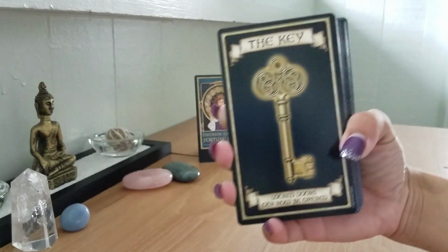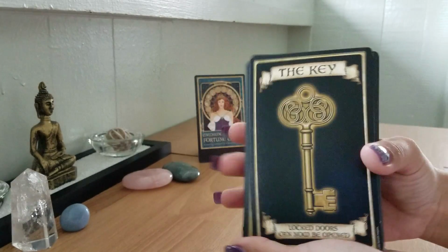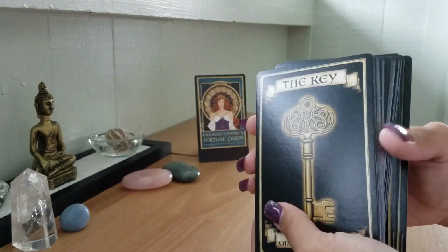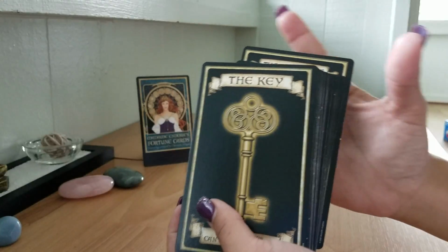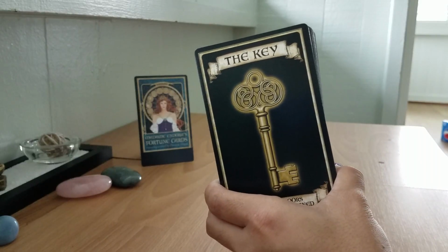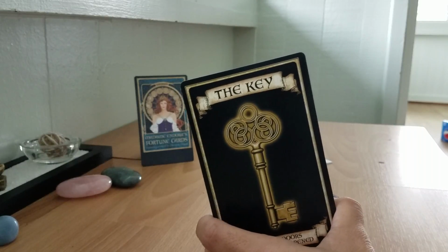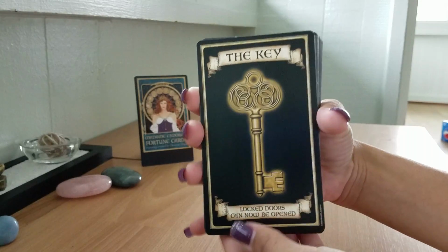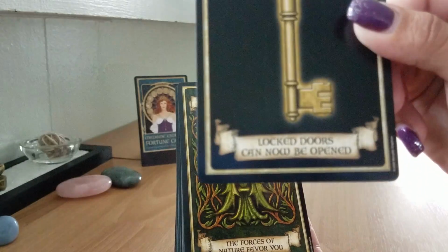So these cards are pretty good to hold in your hand. They're not too big. They're a little bit wider this way than the standard, if you have the Cosmic Tarot, or Tarot Mucha, or Thelema, or the Wild Unknown. They are slightly wider. And they do have little phrases at the bottom.